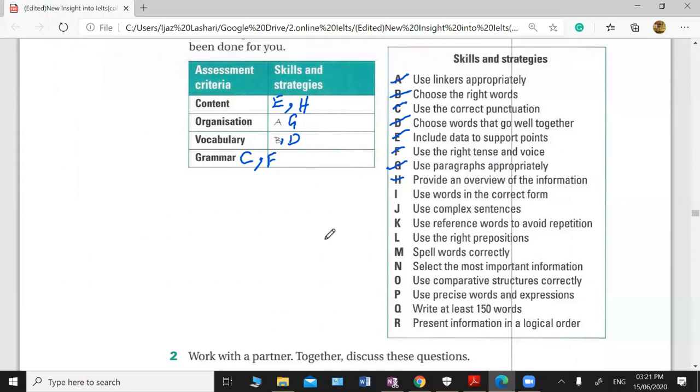Sir, I want to ask what linkers are. Linkers. Okay. Linkers are also called connectives, linking words, connecting words, conjunctions. The words which can be used to join two sentences are called linking words. In the coming exercises, we will be discussing these linking words again. For example, the conjunctions and, but, so, or. These are linking words. There are so many more. We will be discussing these in the coming exercises.